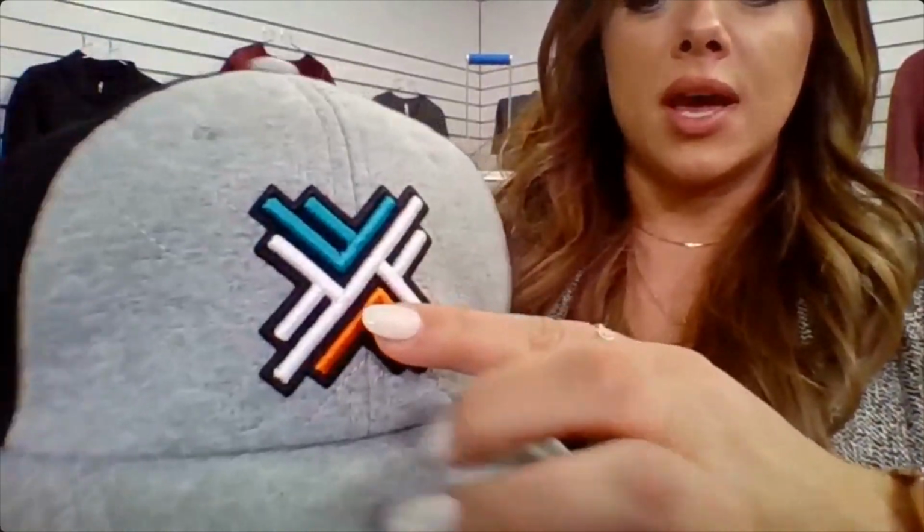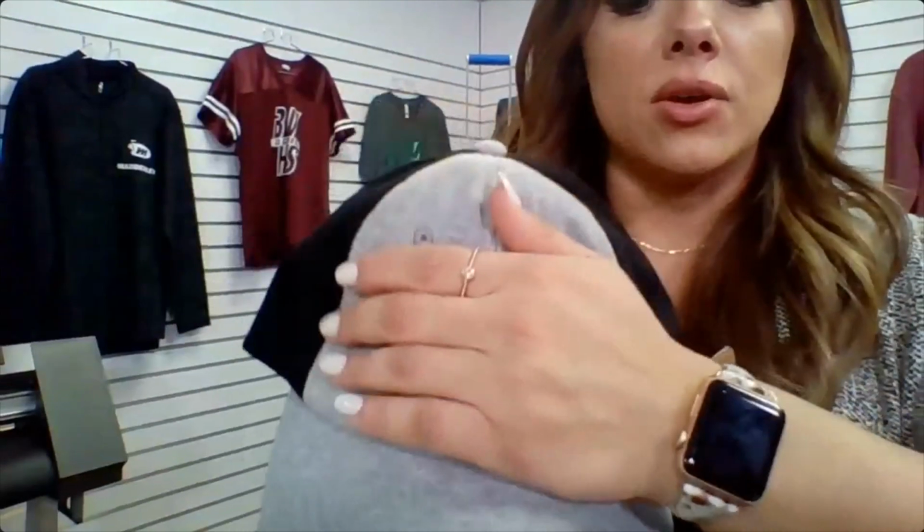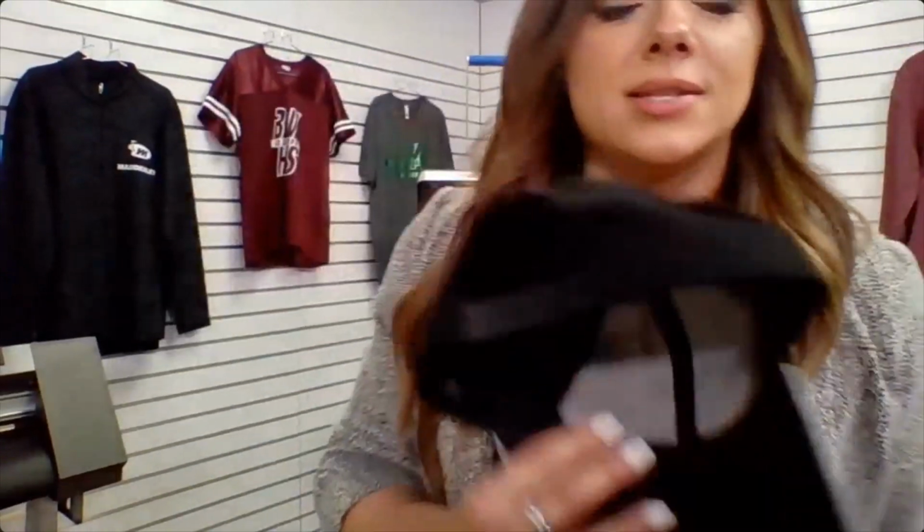If you're going to put it on a cap, highly recommend that you use the 360 IQ. That's going to allow you to get heat from underneath the cap and heat from the top so that you're getting a really nice application, nice and durable. Love the embroidered patches on caps, beanies, bucket hats, anything like that. And speaking of bucket hats, that is a really, really big trend in headwear. Seeing it a ton in retail.